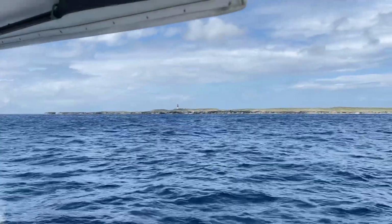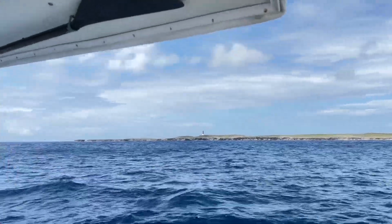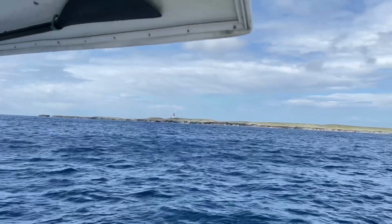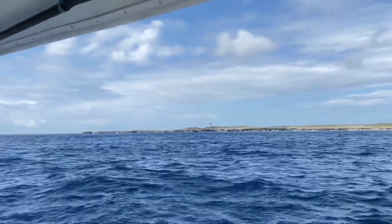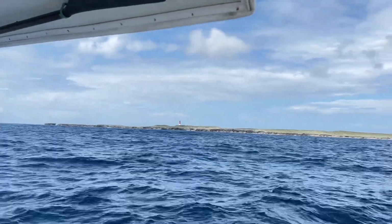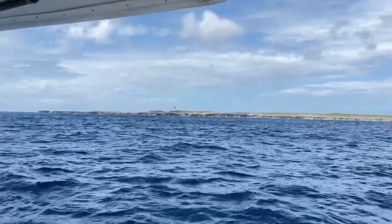This is Hole in the Wall right here. That's the lighthouse right there. And this is the Great Abaco Island to our starboard right here. And we're going to come around here, and then we make a sharp right, head over to Stirrup Key, and then over to Bimini.